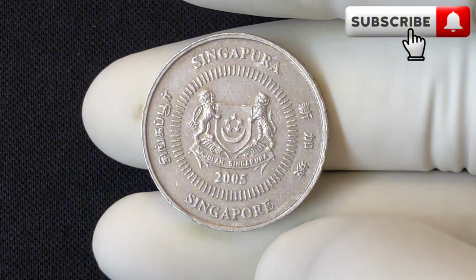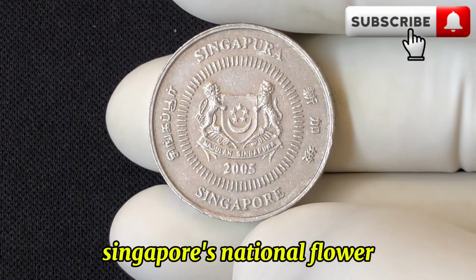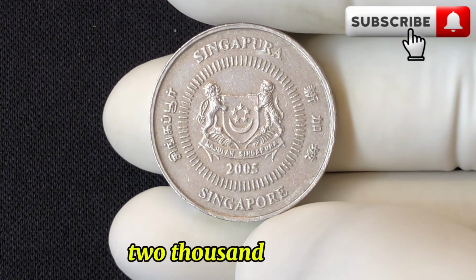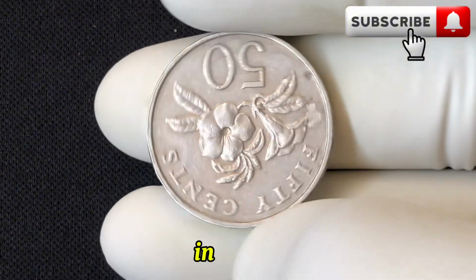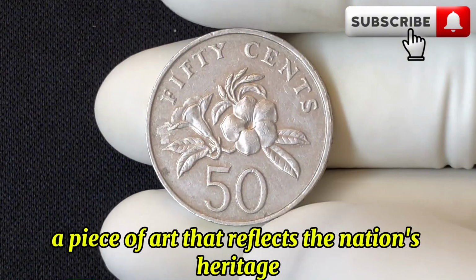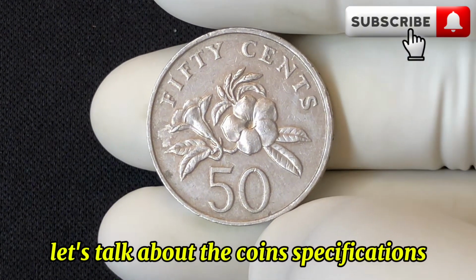On the reverse side, you'll find an image of the Vanda Miss Joaquim, Singapore's national flower, surrounded by the denomination 50 cents and the year 2005. This series was designed to showcase Singapore's identity and values, making each coin a piece of art that reflects the nation's heritage. Before we get into the value, let's talk about the coin specifications.